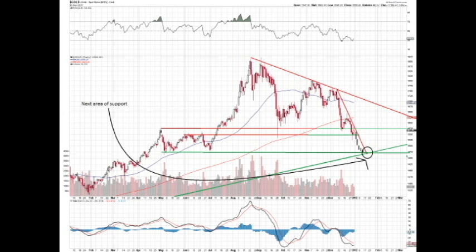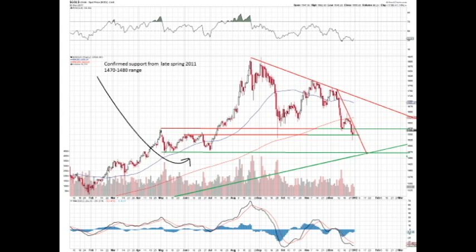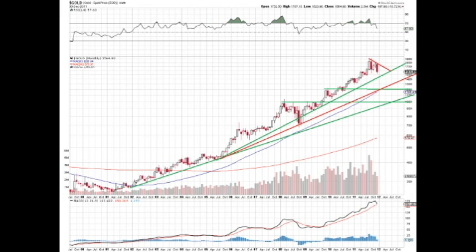There are multiple support levels from resistance becoming support that valuations can bounce on and bounce between while it's on its way to the 2005 long-term uptrend if prices go that direction. Otherwise, if it breaks through the 2005 uptrend on the downside, you have to look for the next support levels in the longer term trend.